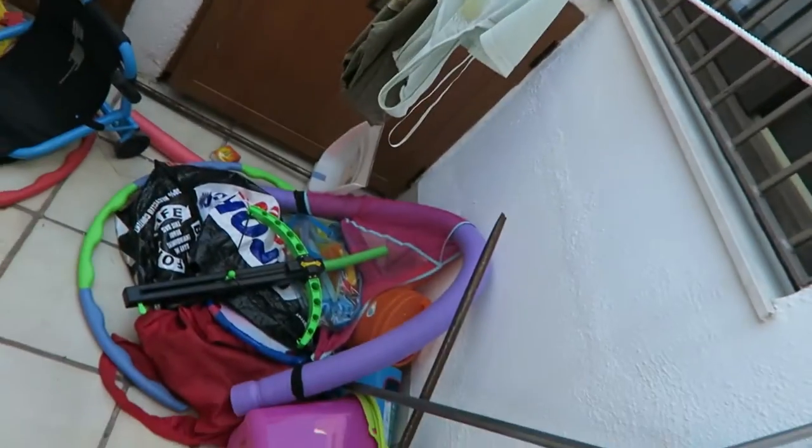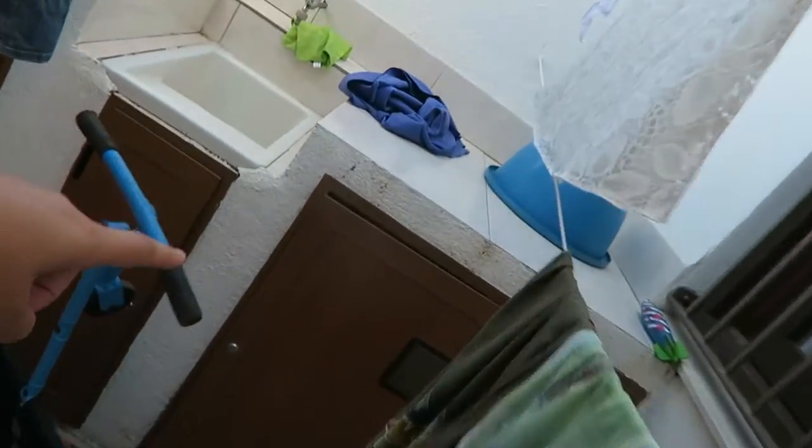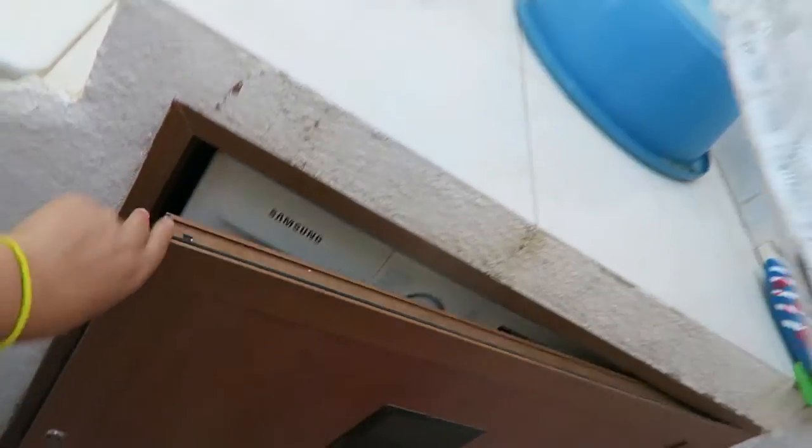Out here is just like the outhouse bit where we store, as you can see, Stephen's toys and things. And there's the washing machine in there. And then through into the house. Over here is the bathroom, and me. Hi. Got a shower and toilet. And then straight across the hall, this is the kitchen.